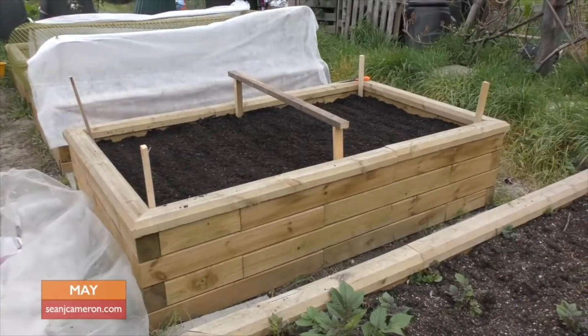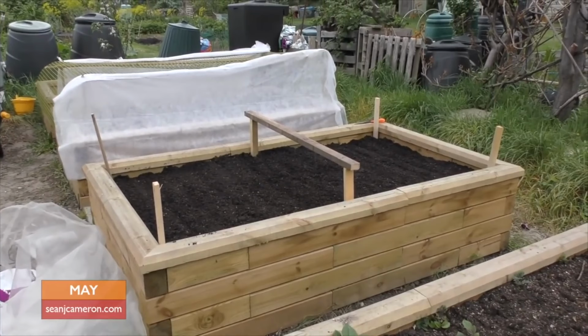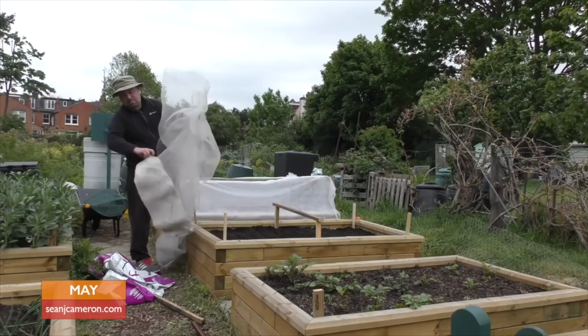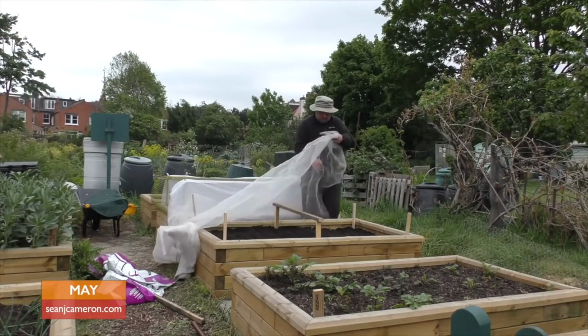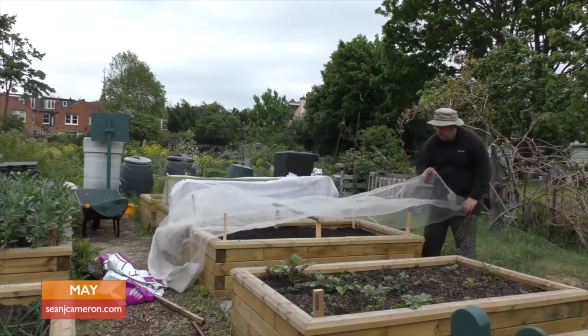Now, I've got some of this Enviromesh on the side, so I'm going to just throw it over the top to protect them from the cats and also the carrot fly when that comes in a few weeks' time. I don't want to cut it because it's quite expensive stuff, so I'm just going to leave it like that. I'm going to get a staple gun, staple it to the wood around the sides, make sure it doesn't blow away, and as the carrots grow I can then lift it up with the height of the foliage.